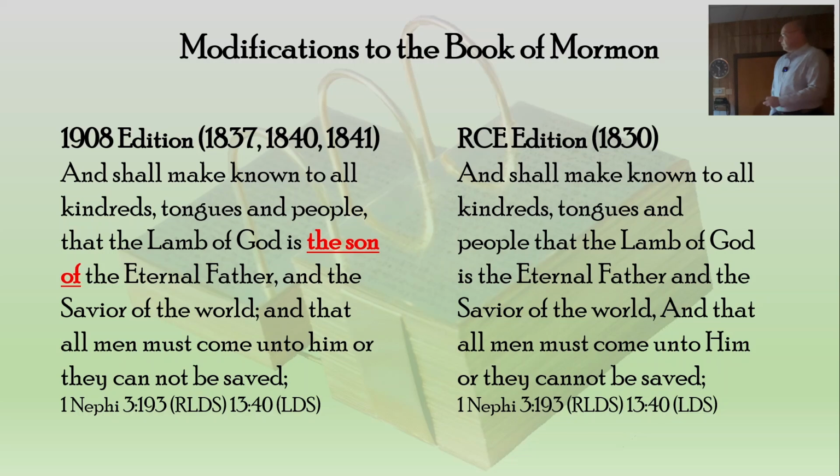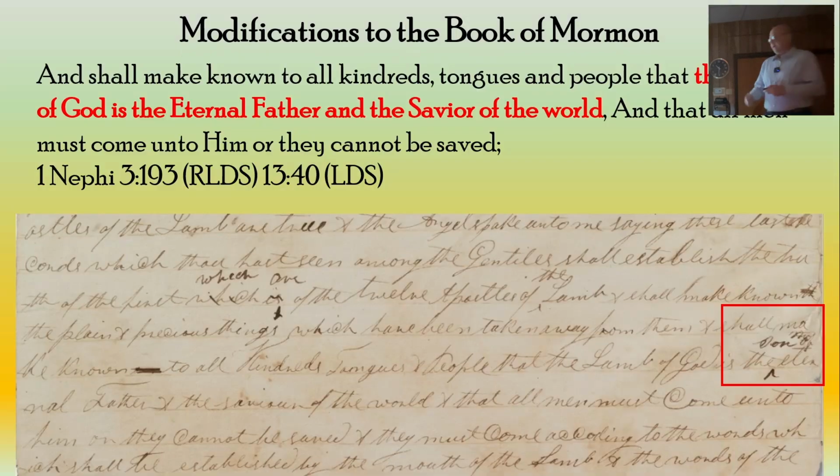And so I went back. This one is not available in the original manuscript, but it is in the printer's manuscript. And I'll show you what they did. See right here, somebody added in "son of" right there, and put a caret to show it's added in. It's a different ink pen, it's different text, and the original Book of Mormon doesn't have that. So when it was printed, this was the printer's manuscript that they sent to the printer. And he didn't put that.